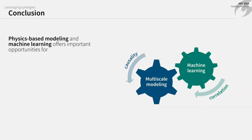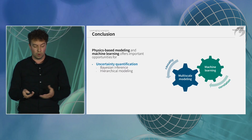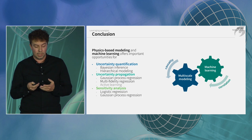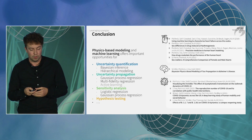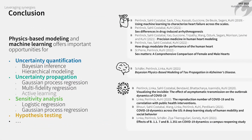So in conclusion, I hope I shared with you how we can use physics-based modeling and machine learning to create important opportunities for uncertainty quantification, uncertainty propagation, sensitivity analysis, and hypothesis testing. And just to show you how useful this is, we have not only used this for heart modeling, we have also successfully translated this to modeling the propagation in Alzheimer's disease, and even COVID outbreak dynamics, where we had tons of data, but also tons of uncertainty. And it's important to take that uncertainty into account here.